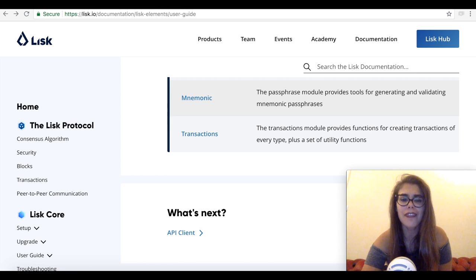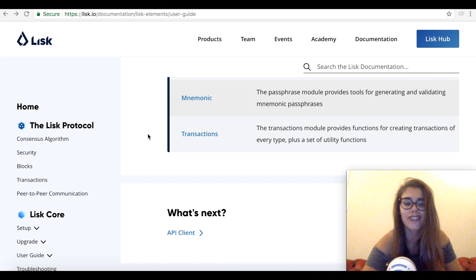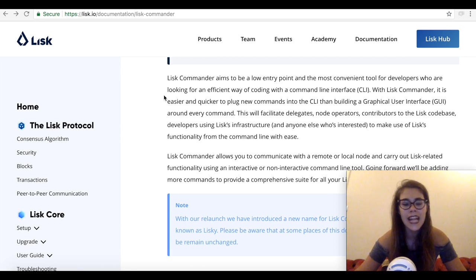The next one we have is Lisk Commander 1.0. On top of that, they have recently released the latest version of their command line interface tool, Lisk Commander 1.0. Previously known as Lisky, Lisk Commander is a tool for advanced users of the Lisk network and uses their general purpose JavaScript library, Lisk Elements. It also provides the functionality to interact with Lisk Core using the command line. And Lisk Commander 1.0 introduces 4 new key features.